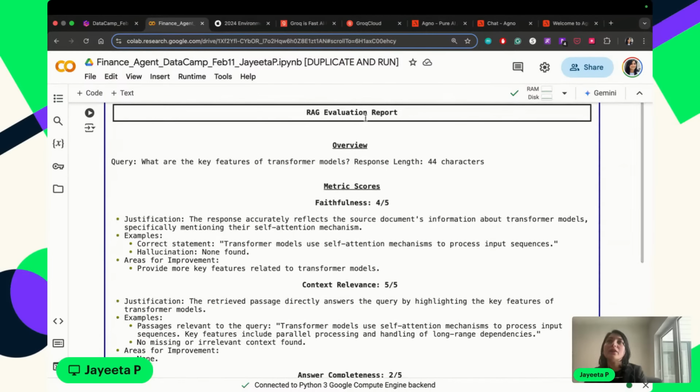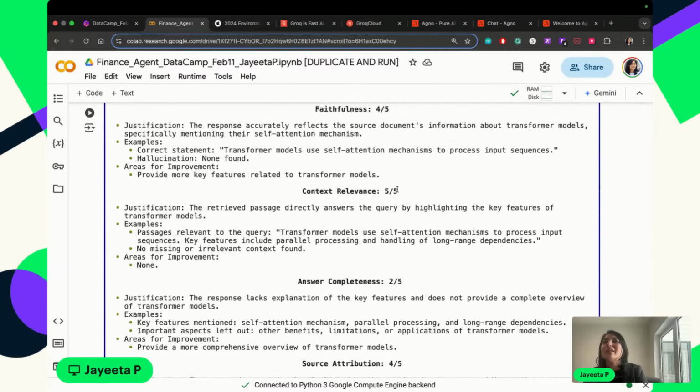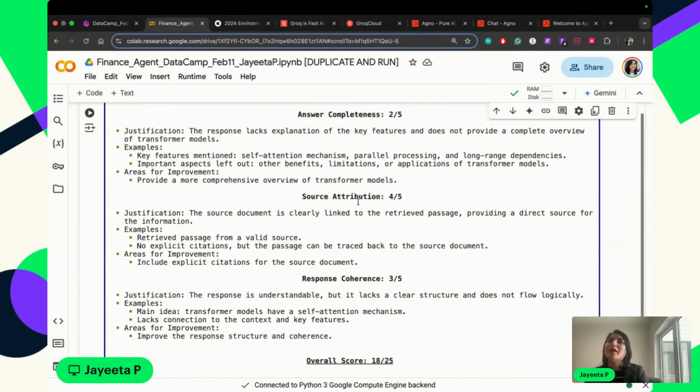But this is how the RAG evaluation report looks to get you started. It'll talk about the faithfulness, because I didn't put much in the context itself, so it didn't have much to compare against, and it gave almost good scores here. Completeness, I think it gave 2, because the key features mentioned were only self-attention, but limitations were not talked about, and it says to give a more comprehensive overview of transformer models.